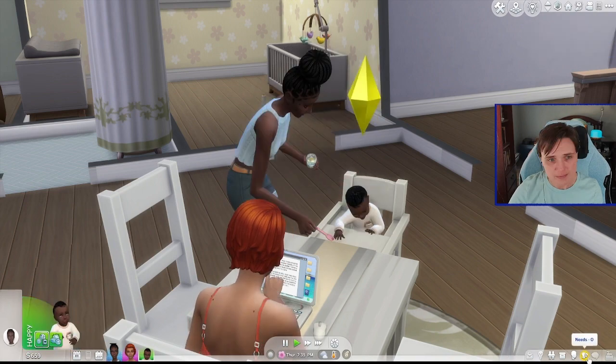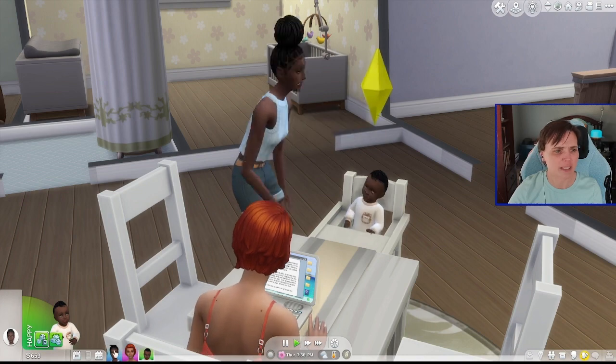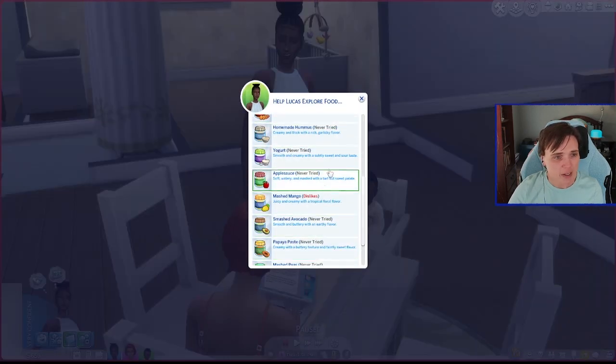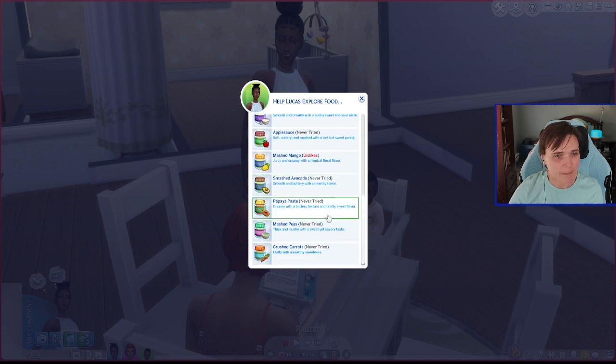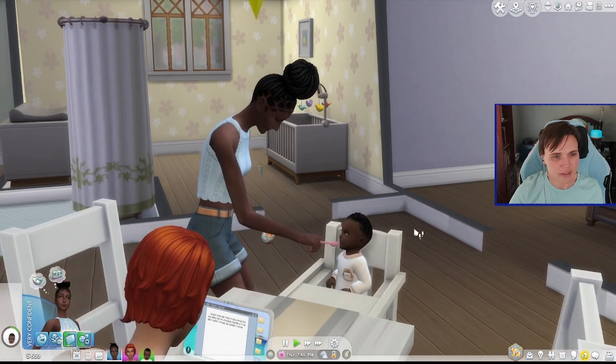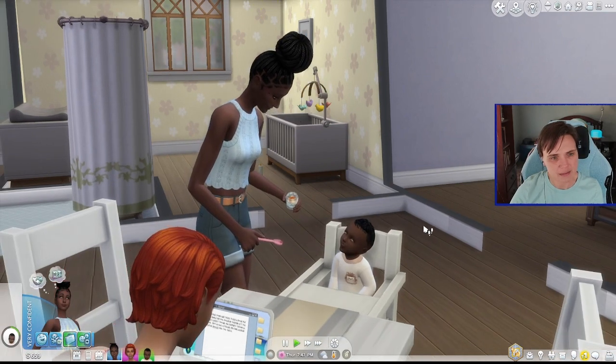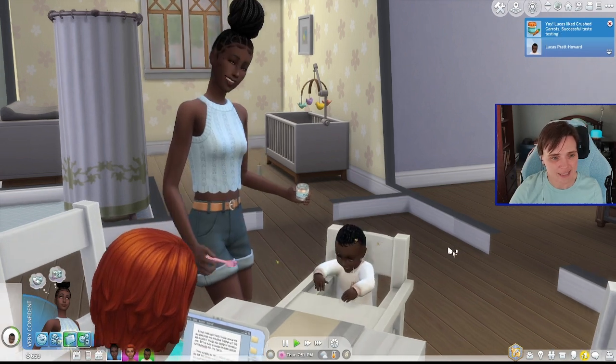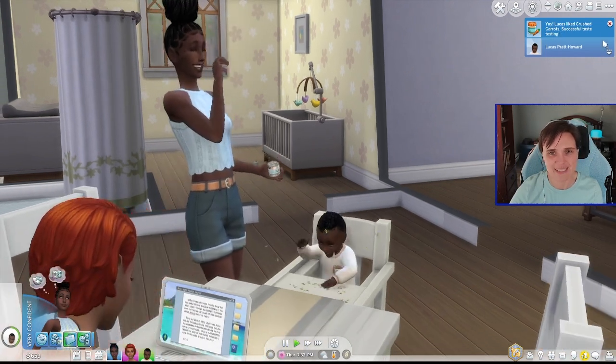Oh, that's not good. Oh, he's batting it away. He's like, no, I don't want this. Okay, let's try something different. Alright, mashed mango was a dislike. Maybe we could try crushed carrots? How are the crushed carrots going? He hasn't pushed it away yet. Yay! Lucas liked crushed carrots. Successful taste testing. And he's, of course, making a mess with it too.